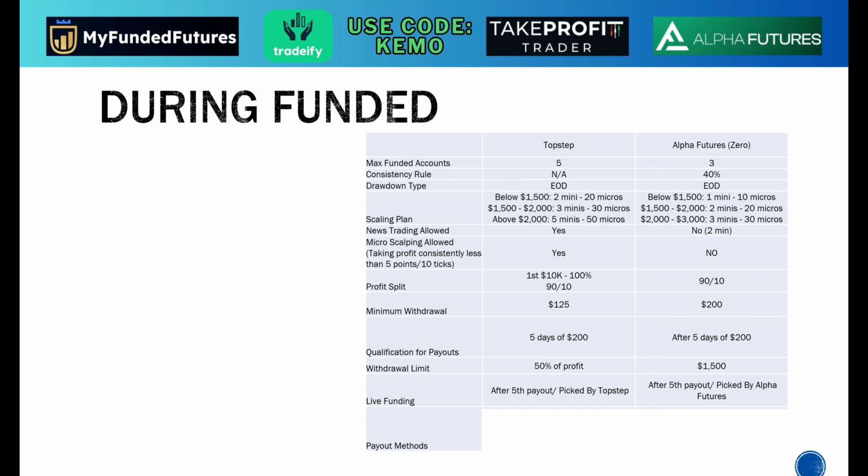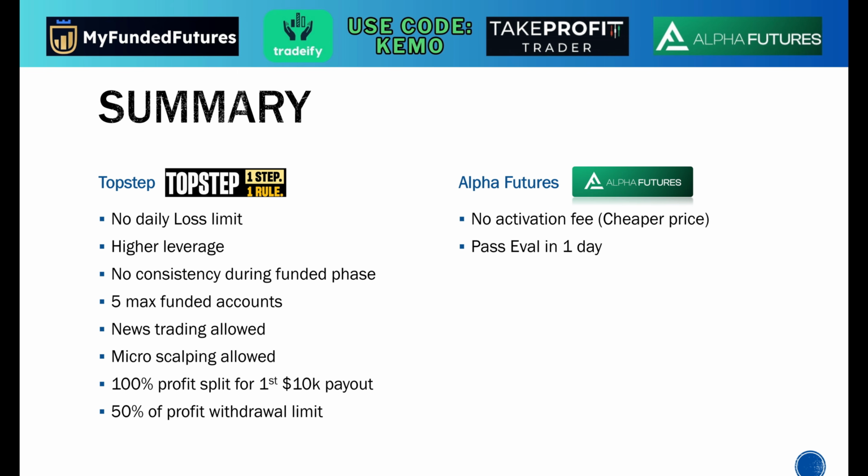But because it's cheaper, they're trading it with some other rules that they need to enforce in order to give you a good, cheaper price. The payout method, both have very similar and ideal payment methods that we all can access and withdraw from, which is always nice. Now, here's my summary.